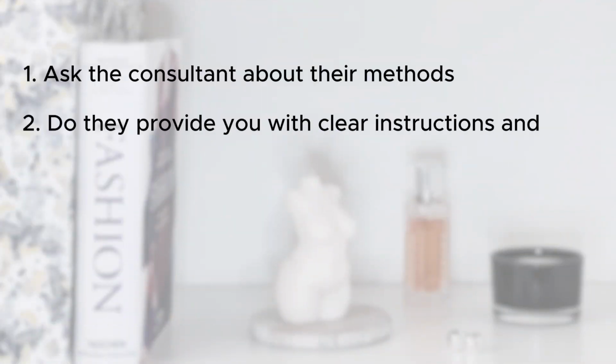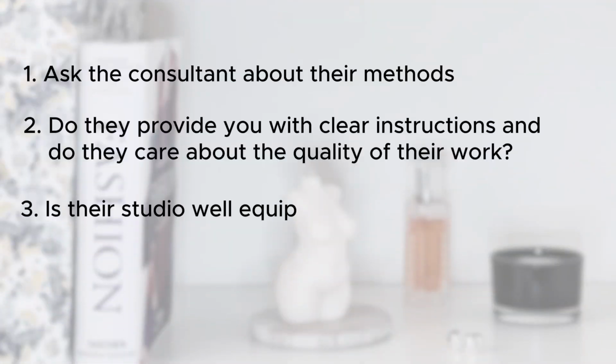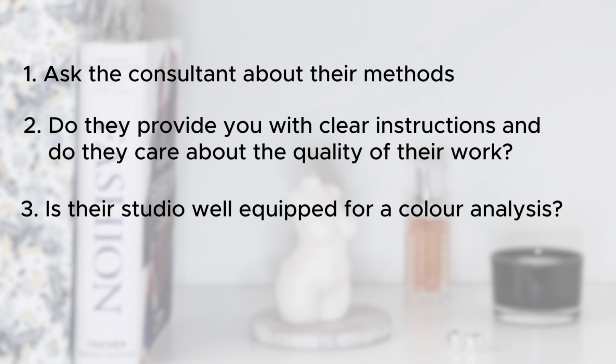But even if someone uses photos to do color analysis, ask if they will give you instructions on how to take good photos. And you can even ask what computer and screen they use when working with colors, because it's important to have a good screen, and some cheap laptops simply aren't good enough to do a color analysis. In the case of in-person color analysis, the most important thing to know is whether your analysis will be done in a stable environment that ensures quality results.